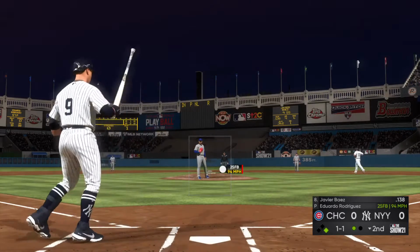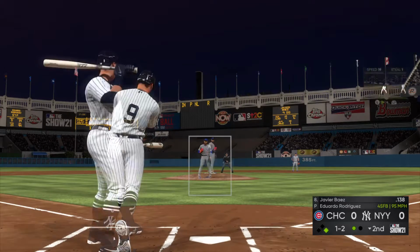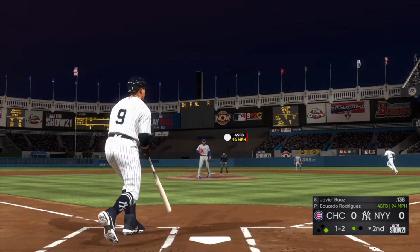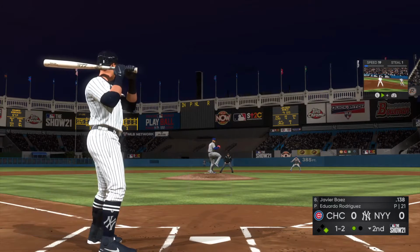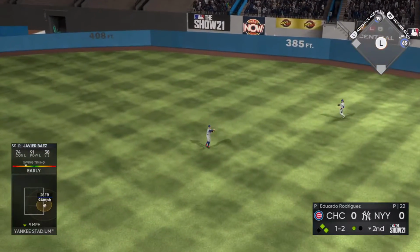There's a two-seam fastball that's fought off, foul off to the right. Man, you don't see this in today's game that much. A guy who's willing to work east-west consistently with a great cutter two-seamer combo. Fouled off. Perez stands at first with one out. And there's a base hit on the line.